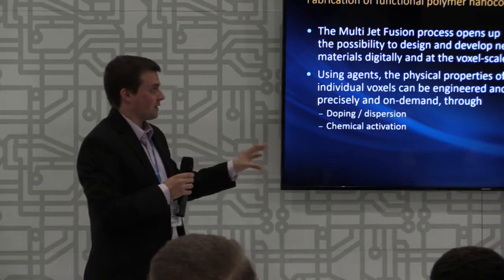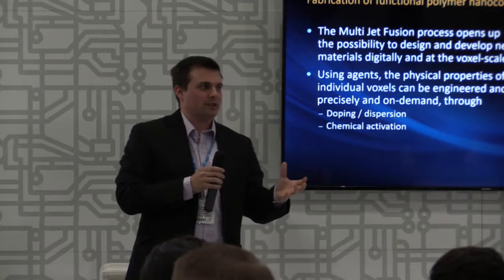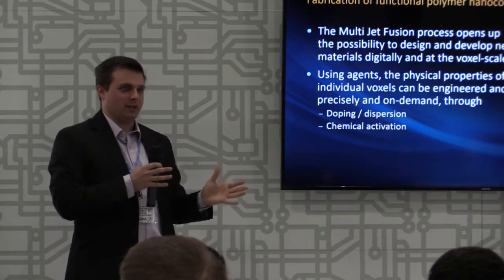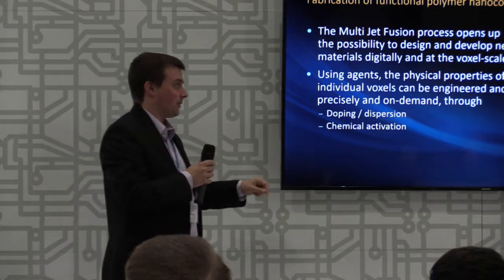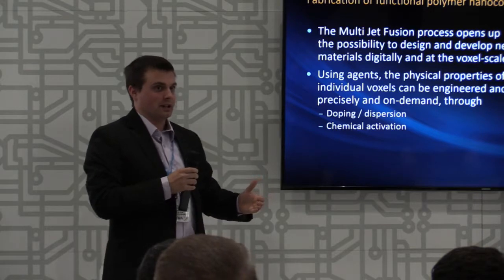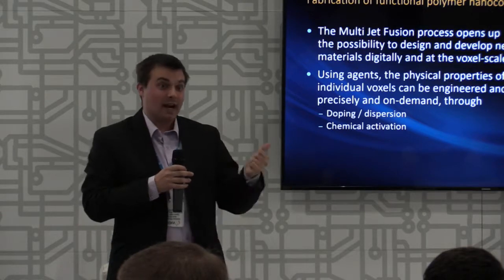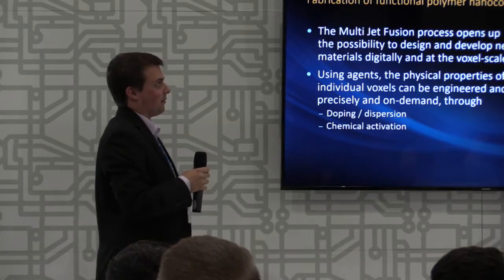We can do that through a number of different processes, but the main two worth pointing out are these. You can dope materials in. If you produce an agent that has a nanoparticle material, you can produce a composite on the fly. For instance, for filled materials, as long as the particle can be included in one of our agents, you can produce the material with different material loadings depending on how many drops you put down, which can change the mechanical properties, such as tensile strength, brittleness, toughness, all sorts of different things. And then there's also the possibility for us to design powders that can have specific reactions that are activated by dropping the agents onto that powder, which allows us to modify material properties as well.